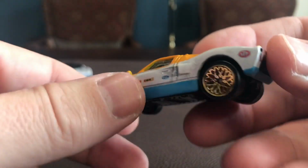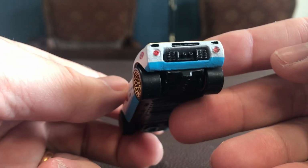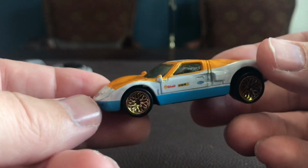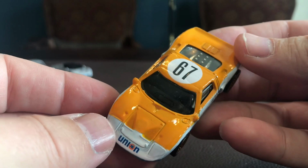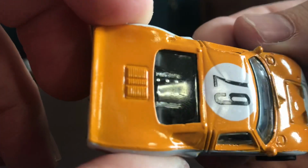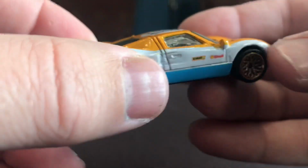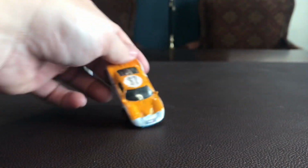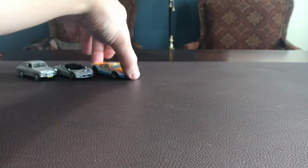Hope you like it. These are some real riders off of a Hot Wheels premium Porsche 935, I believe. I really like how this one came out. A little bit of clear coat, a little bit of engine detail in chrome that you can see. Pretty cool little GT40. It rolls pretty well.